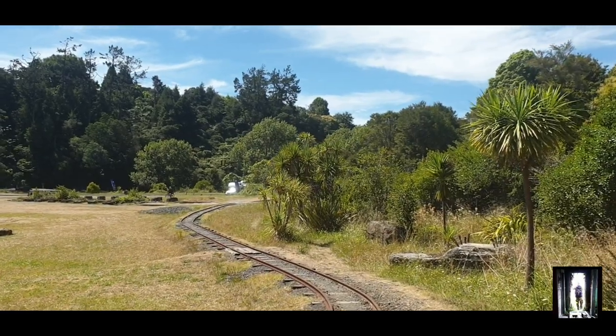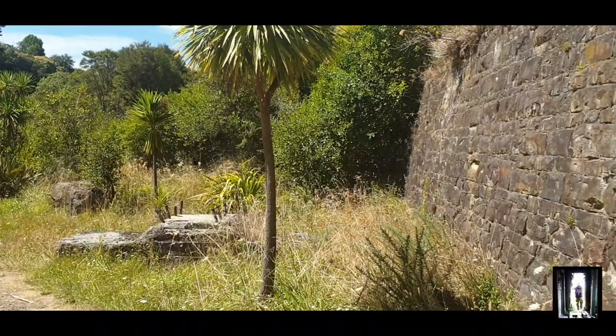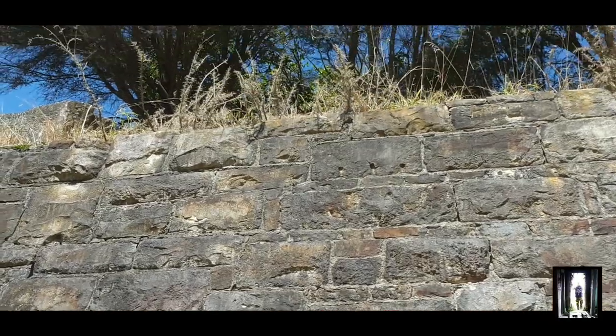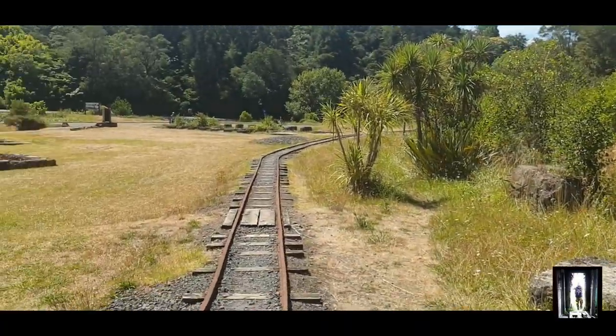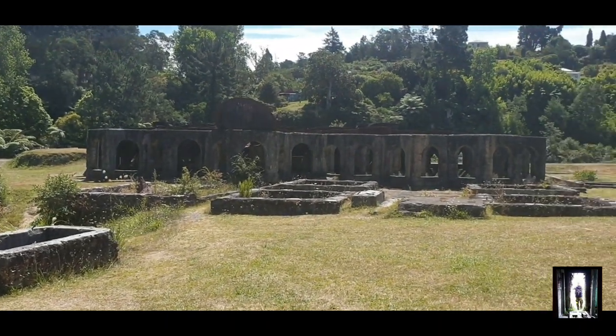So at this stage we'll look around. In fact there were factories and other buildings here up above this wall, on the top of that wall. And in fact now there is the Victoria batteries there.